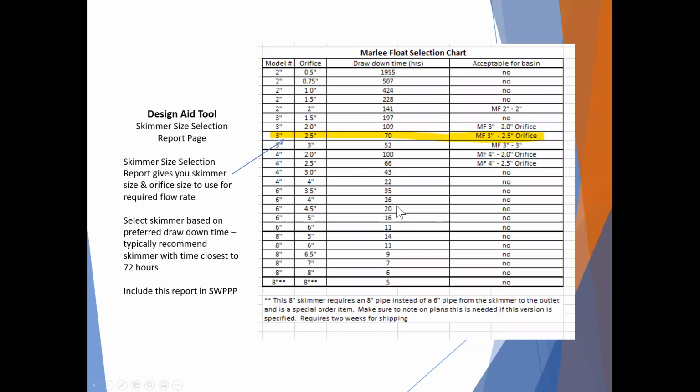And then because it is our tool, we show every model of skimmer with every orifice configuration, what the drawdown time in hours would be for each one of those. And then if it's acceptable, if it falls within that required drawdown time range, it'll come out and say, yes, it's acceptable in here and list it. You then pick which one you would prefer to see. Again, we typically recommend shooting for a 3-day time frame, so around 72 hours.